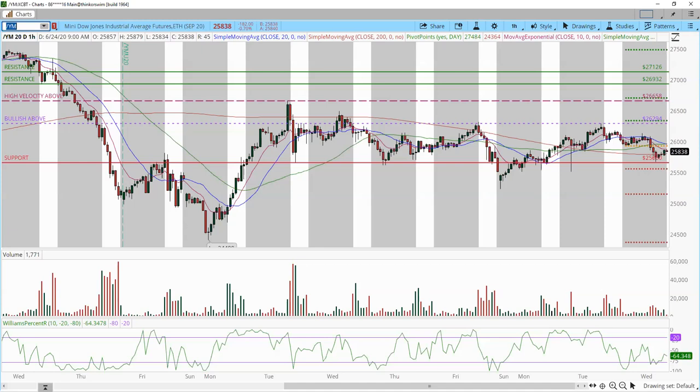So these are the bigger target zone. So you see it here, the 27,500. But it is very important to take the price back into this high. So we're quite far away from that point right now. And until it obviously enters the high velocity zone into the 26,700.